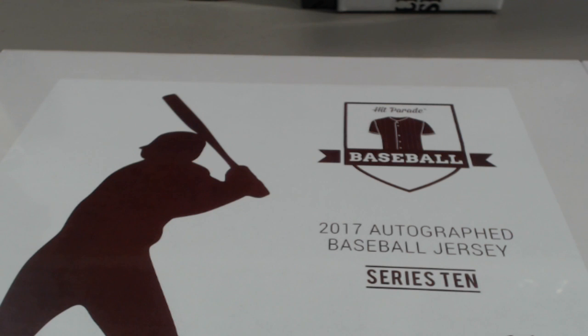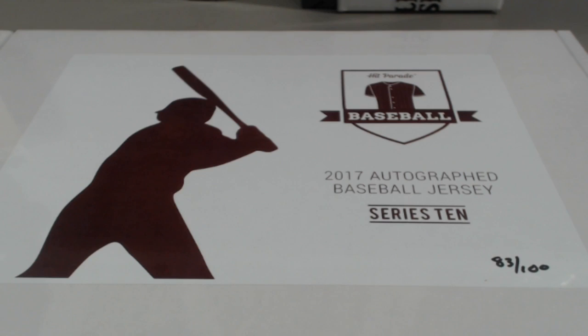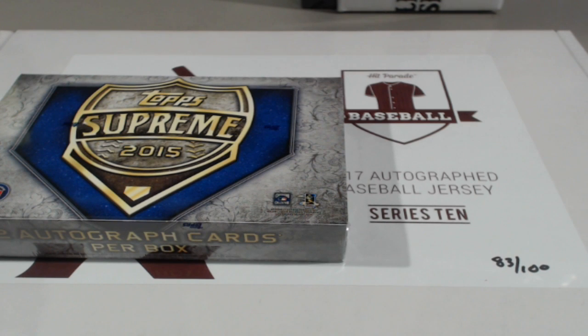All right, baseball jersey is next. Got a Hit Parade football jersey up after that. Then we got a full sizer, some Majestic, a mini helmet, and then some Pantheon number 2. Right, we'll do some Supreme, 15 Supreme with this guy, number 83 of 100 on the jersey.